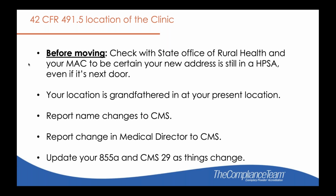If you're a rural health clinic with a CCN, you're in great shape. But that neighborhood may have grown up around you, and maybe it's not in a HPSA any longer. If you move even next door, you can lose your rural health clinic status because it's not a HPSA any longer. So you do want to make sure of that before you move. Report any name changes to CMS, and the medical director. A change of medical director is a reportable event to CMS, updated information, and it goes on your CMS 29 to the state. And then, of course, update your 855A or your CMS 29 as things change, depending on what the change is.